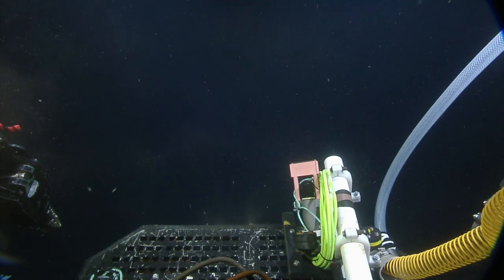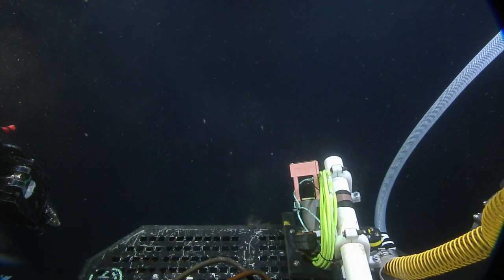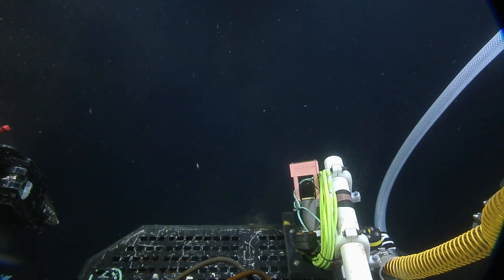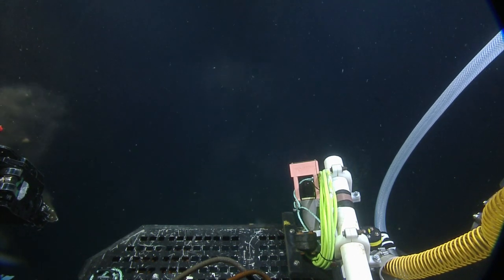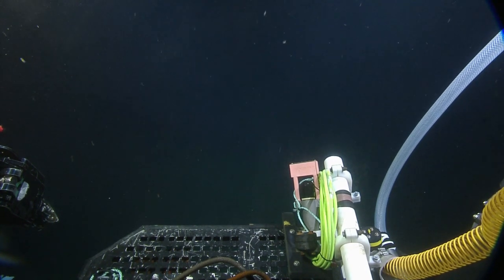For folks wanting information about Hercules, just head over to nautiluslive.org, click on Science, Bridge and Tech Map. And there's a whole... Can we step 30 meters, bearing 130?